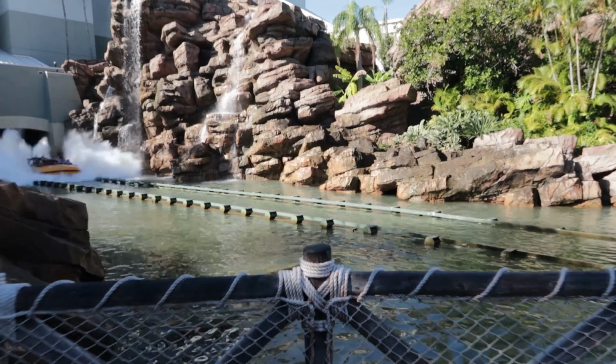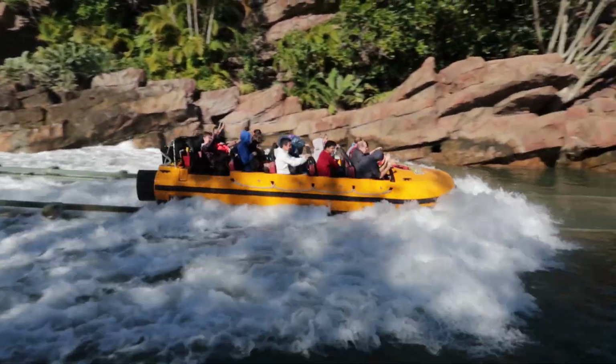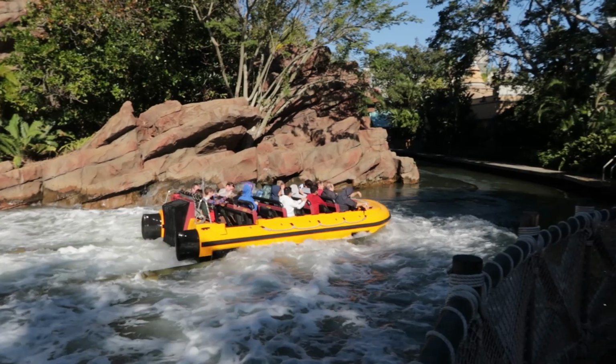So with this ride, a couple things I like. I like the big giant doors that open up. I like all the dinosaurs in there, but let's be honest, the reason why this made the list, the drop. The scream, splash, laugh, drop. So much fun. That reason alone got it in the top 6.